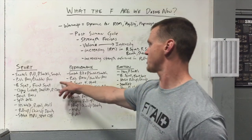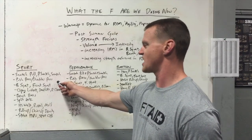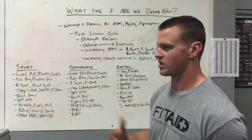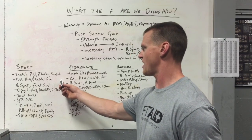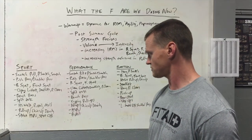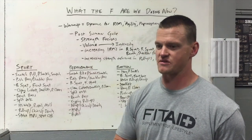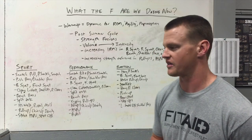All groups will be doing push presses, shoulder presses in some capacity. Again, these will be sets of like 5 and below, except for the function group, which is doing more like 5 to 8, maybe even 10. But these are going to taper down from 5 to 1 through the weeks. If you've ever done a 5-3-1 cycle, you'll do sets of 5 one week, sets of 3 the following, and sets of 5, 3, and 1 on the final week.